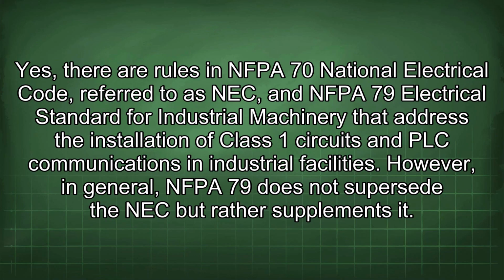Yes, there are rules in NFPA 70, the National Electrical Code, referred to as NEC, and NFPA 79, the Electrical Standard for Industrial Machinery, that address the installation of Class 1 circuits and PLC communications in industrial facilities. However, in general, NFPA 79 does not supersede the NEC but rather supplements it.